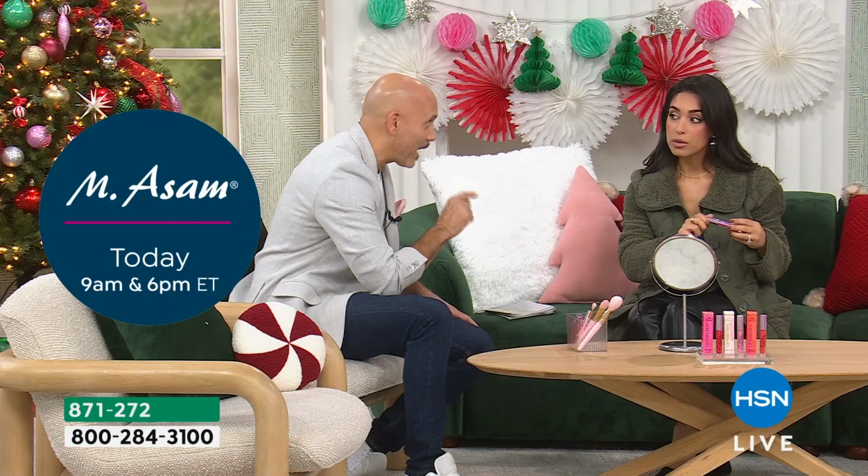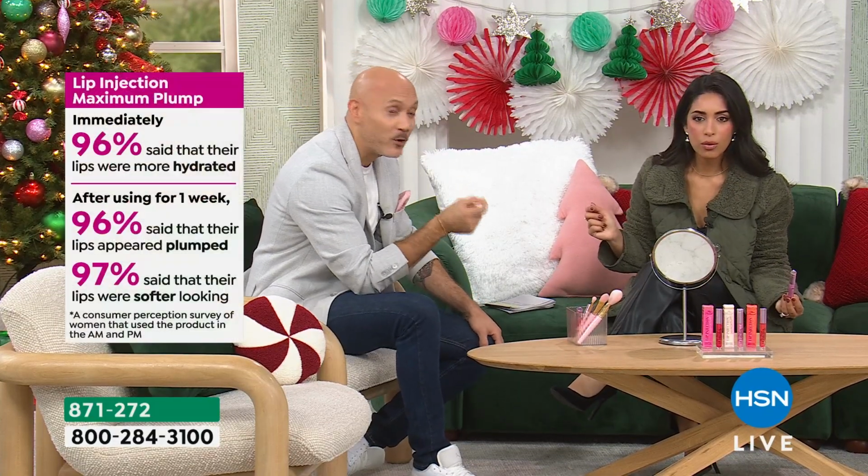And you know what I want to say about these too? I want you to think of this as your serum. The more you use this product, use it day, use it night, use it to touch up throughout the day, the more you use this, the fuller your lips get over time. This is a treatment for the lips as well.